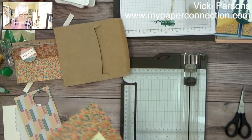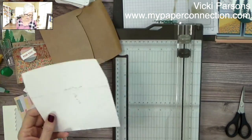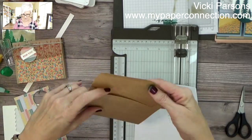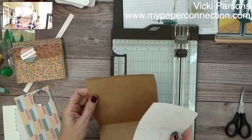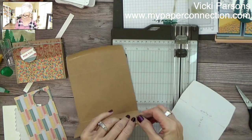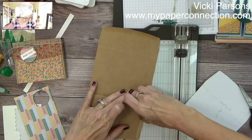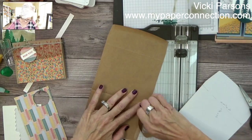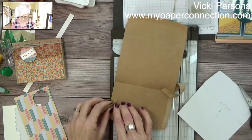So for this one, I wrote instructions so that I would show you. I want this, as I open this up, I want this to be, and let me just take this off right here. I don't want those to show. I guess I could have just cut them off, but I just tore them off the last one and it worked fine.